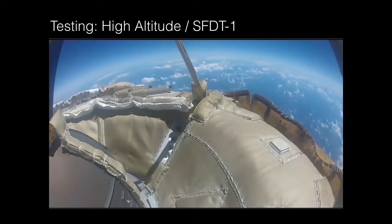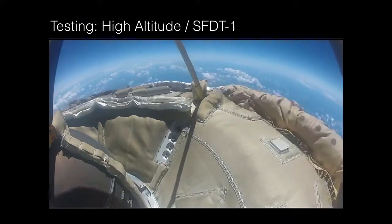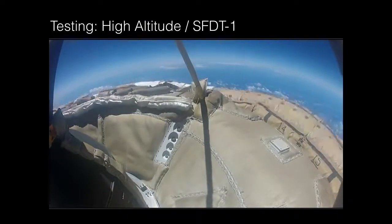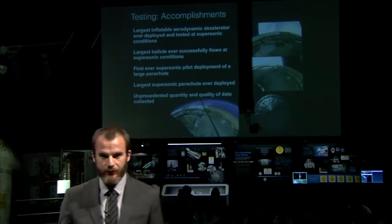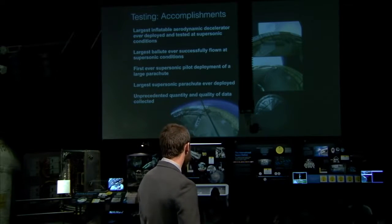It does create some drag, helps slow the vehicle down. The attached inflatable decelerator begins deflating, and all of this comes down to the Pacific Ocean, where our recovery team is waiting to scoop it up and bring it back for analysis. That was a test we did last year as a shakeout for this test architecture to see if we could even conduct these tests, if we could get to the right conditions. But ultimately, it was extremely successful.